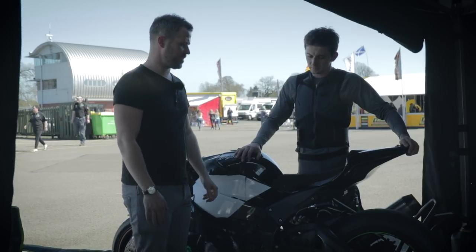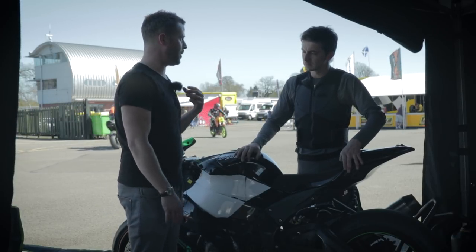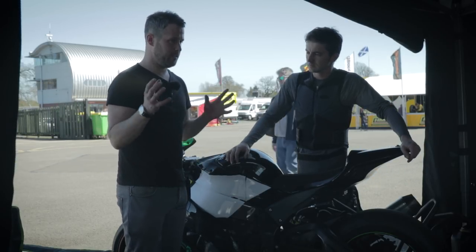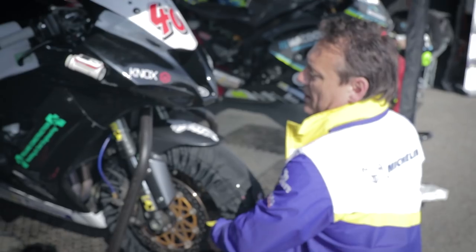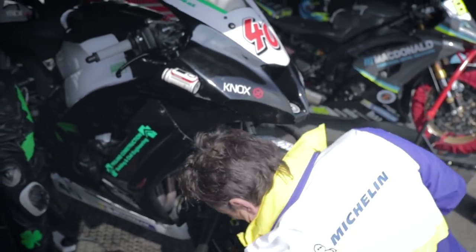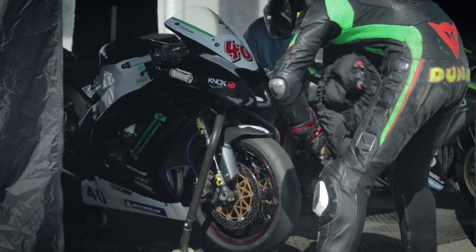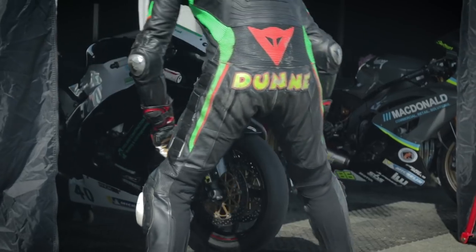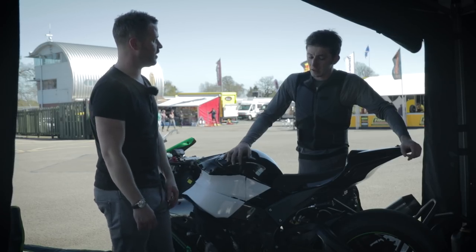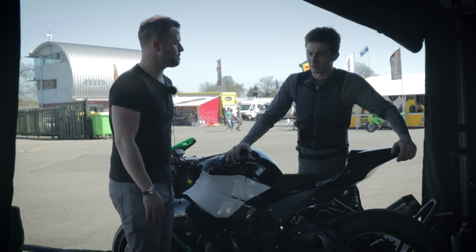One of the things I've been quite surprised at, and maybe it's because I haven't been to a race meet for a while, is that the Michelin man has been here after every practice session, checking pressures, checking everything's okay. Is it gripping okay? Is the temperature right? I've been quite impressed with the support. Michelin are here in quite a strong capacity.